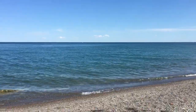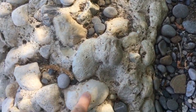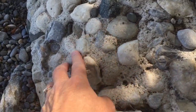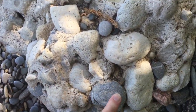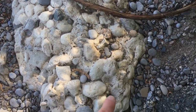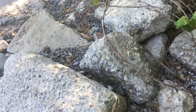Okay, this is a beautiful example of larger pebbles in the pebblecrete. Okay, this is all connected with this melted concrete. But check out the size of these pebbles, okay? So this is what this whole beach is. These come from melted brick, like this huge hunk right here, okay? It's incredible. I love that. It just goes on and on and on.